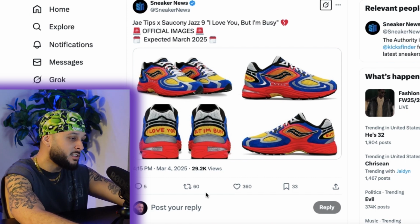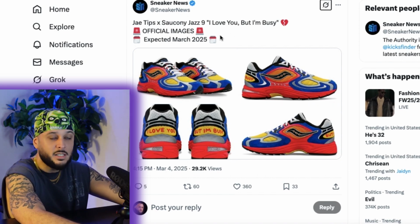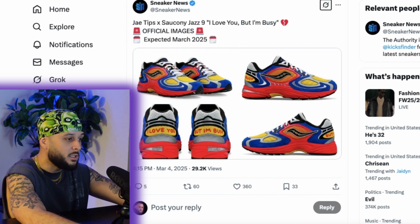But as far as the official release date, who knows if Sneaker News is on point about the March release date. But my expectation, with March just kicking off, more than likely we're probably going to see the rollout of this release beginning soon.